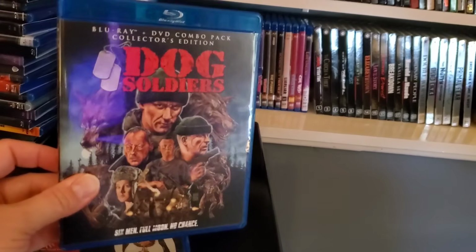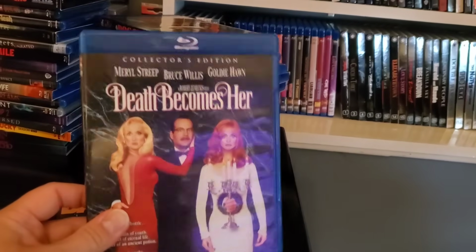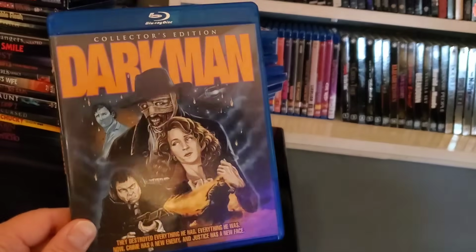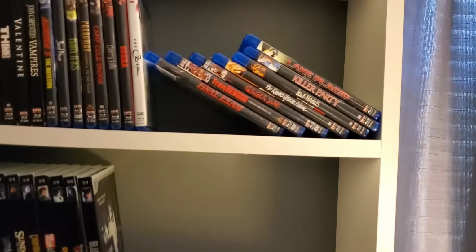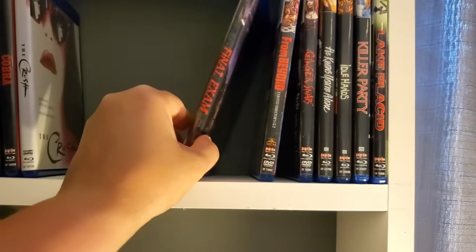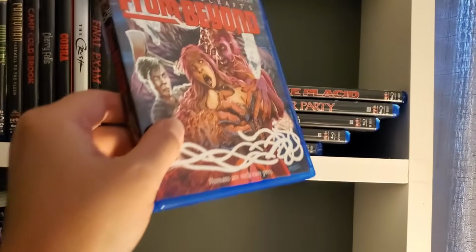Dog Soldiers, I have the 4K. So I don't need two. Death Becomes Her, I have the 4K. And then Darkman, I have the 4K Steelbook. So that's another one that I can get rid of. Now we're going quick. All right, Final Exam, I need to rewatch. I have to rewatch that one. It's been a while. Oh my God.